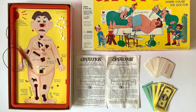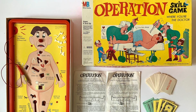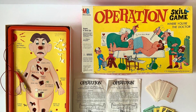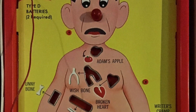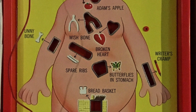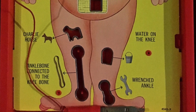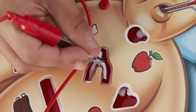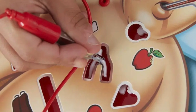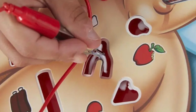Operation, a game of skill and precision, was first released in 1965. In Operation, players take turns removing various body parts from a cartoon patient without touching the sides of the openings. It had an innovative design, teaching players about anatomy and encouraging fine motor skills, and it was a popular choice for families with young children to try to get the bones out without making the buzzer go off.